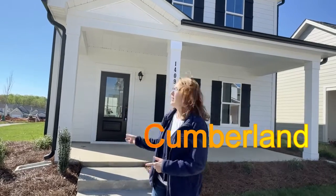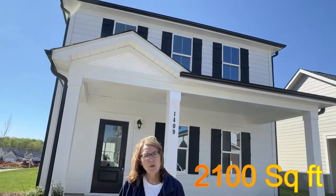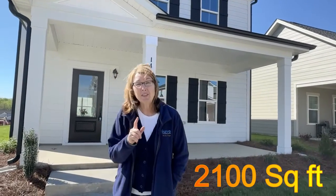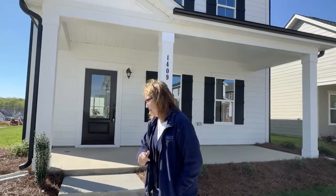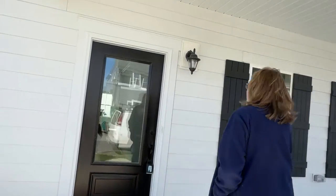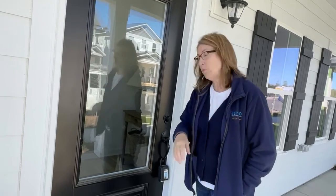This is the Cumberland plan. It's a 3-bedroom, 2.5 bath. So we're gonna go inside and show you what it looks like. And we have a surprise for you. So come with us, come have a look. I want to point out this glass door versus the Craftsman that was on the Moor plan.